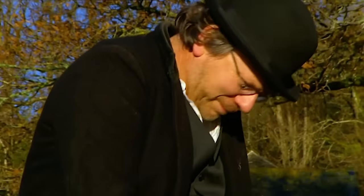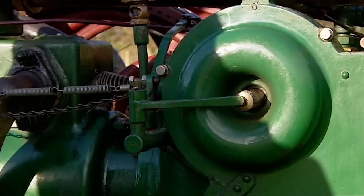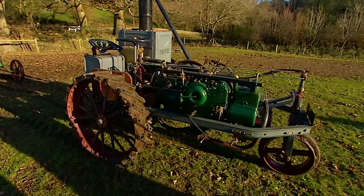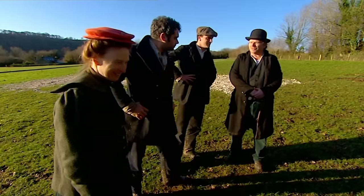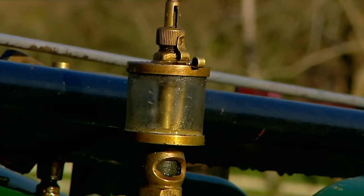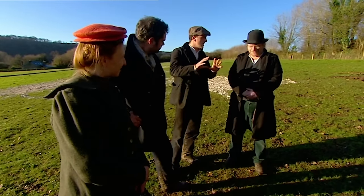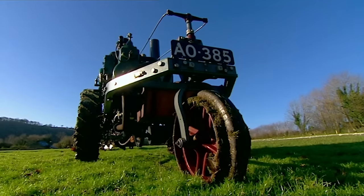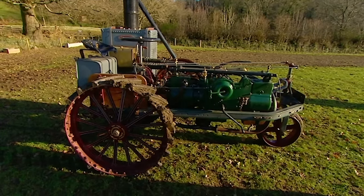All right, good morning, ladies and gentlemen. Good morning. I've come to demonstrate the new Ivel agricultural motor to your good selves. An agricultural motor, yeah? Furnished with a two-cylinder engine running on petroleum motor spirit. Start and stop at will. It needs no rest, and you don't need to change it as you need to change a horse team. So, let's get this straight. The internal combustion engine has arrived on the agricultural scene with this machine, yeah? This is the future, sir. Today, this ex-demonstrator model is the oldest working tractor in the world.